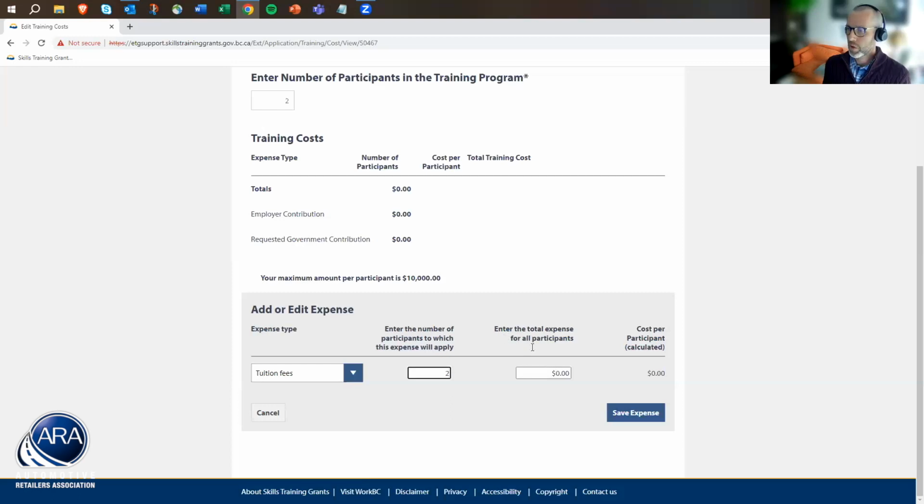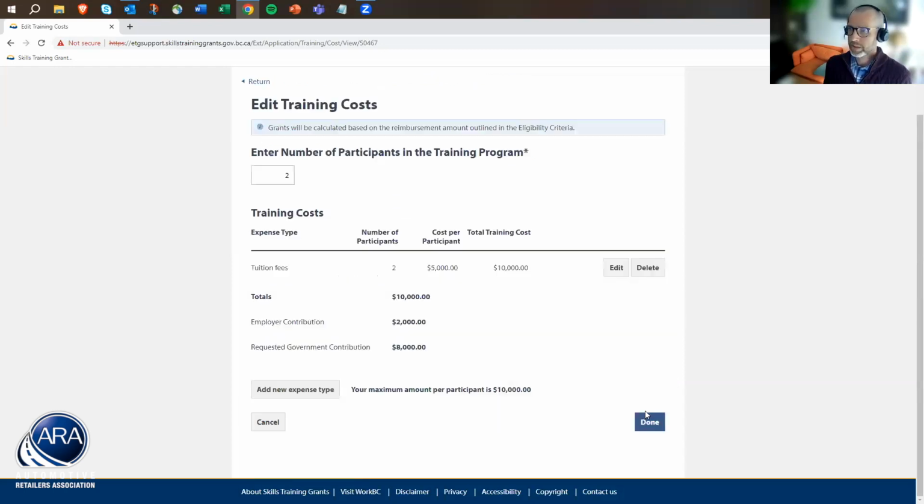And the total expense for tuition for all participants is, I'm going to say, $10,000. See, the cost per participant is calculated at 5,000. When I save it, it'll automatically show you the employer contribution and the requested government contribution, keeping in mind that the employer training grant is a cost share program and we will pay 80% of the costs, where the employer pays the remaining 20.